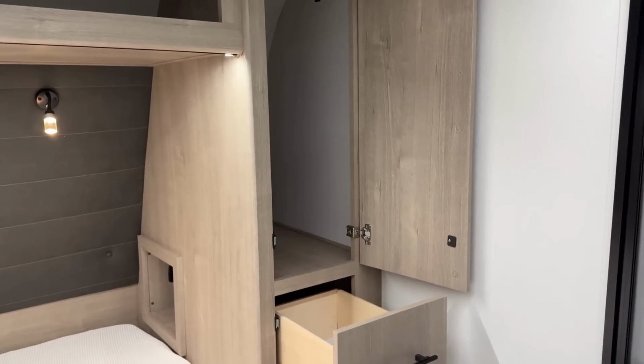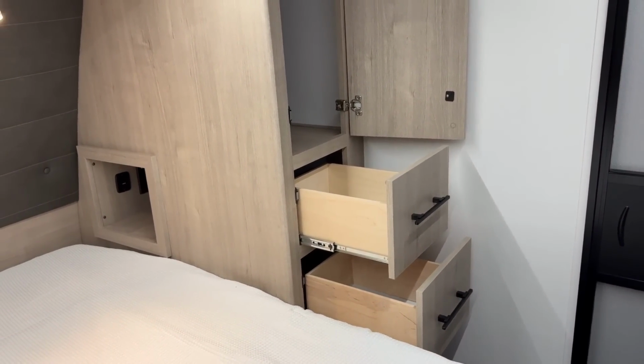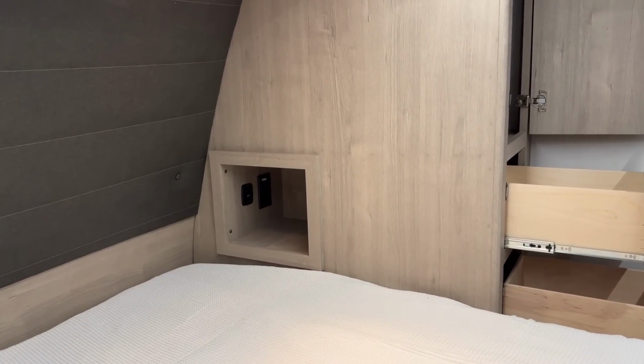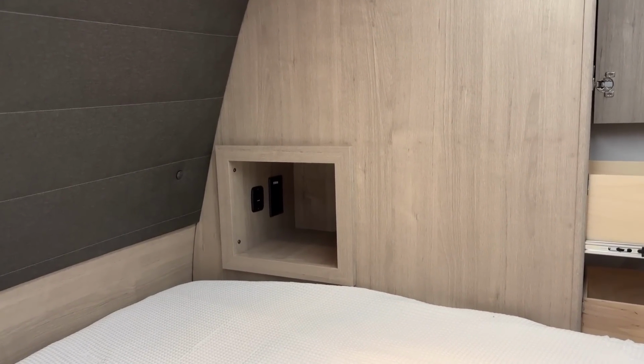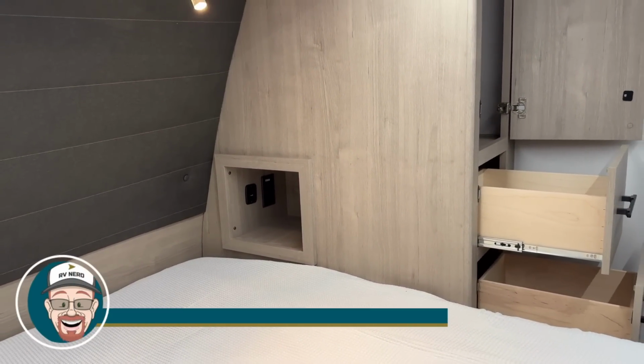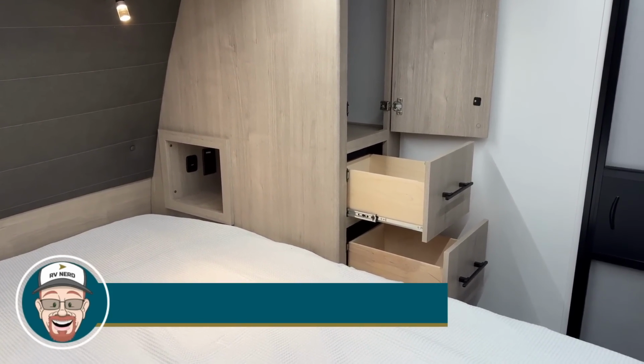In case you are curious, you may notice the little headboard power pocket charging side stands. There's household and USB outlets there, that'll have both a USB standard and C-type. But in case you're curious, that is sized so that basically most of the CPAP machines used today will fit in there and kind of stay tucked out of the way.